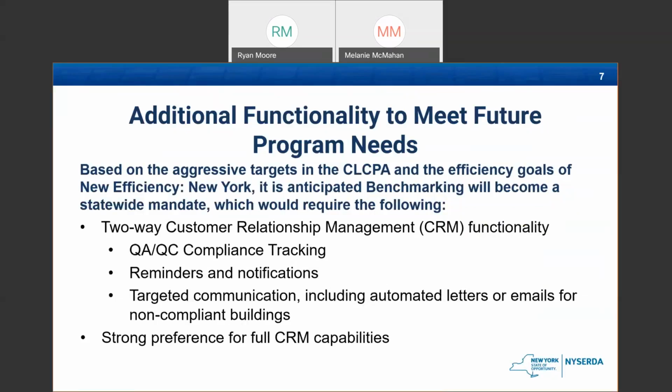So in anticipation of a statewide benchmarking mandate, we also want to know from proposers about their CRM functionality, whether it's a two-way CRM capability to communicate compliance of buildings participating in a mandatory program. And right now, NYSERDA currently uses Salesforce to manage our CRM needs. So if your system does not integrate with Salesforce or does not include a full two-way CRM capability, we would like to have you address in your proposal how you might be able to integrate with Salesforce to support the program management. We also want the CRM function to be able to provide reminders and notifications to encourage data updates, and auto-populate targeted messaging, and this could include template letters or emails, particularly for non-compliant buildings.